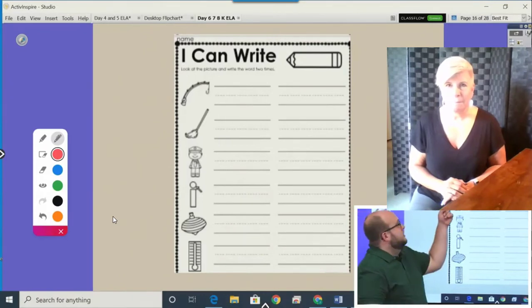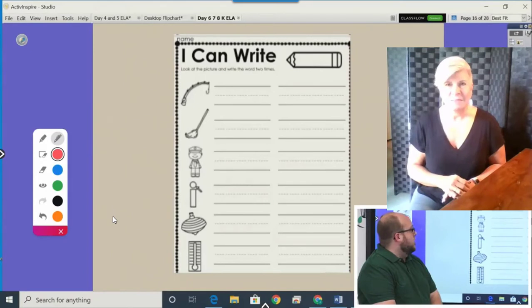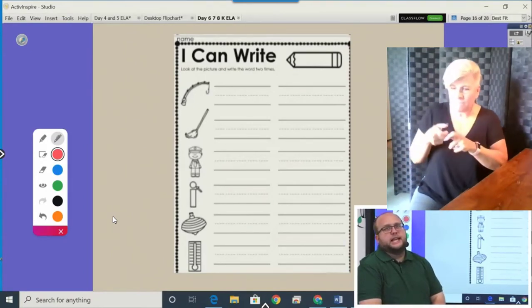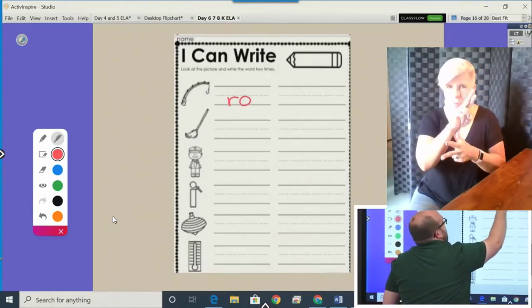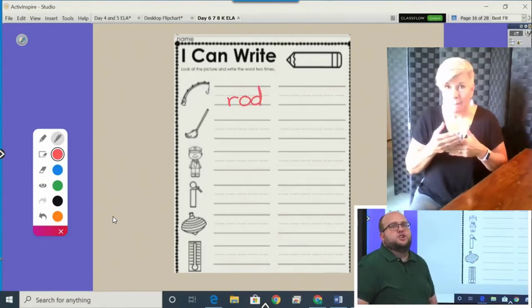Ready? Another page for you to try. This page has short O in the middle. The first one it has is a fishing rod. Spell rod. Good job. R-O-D. Next one is mop. Your turn to spell it.